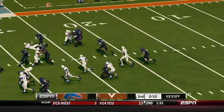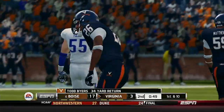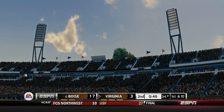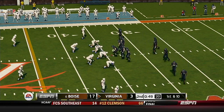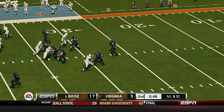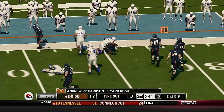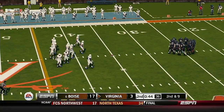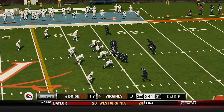From his own goal line, he's to the 20. And down he goes at the 34. You think about the challenges these two teams are facing. On one side, you've got to find a way to keep building on your lead, and on the other side, you've got to find a way to get back in it. He's on the run. He's tackled at the 35-yard line. Virginia's going to use their first timeout of the half here. We've got a second and nine here. Ball on the 35-yard line.